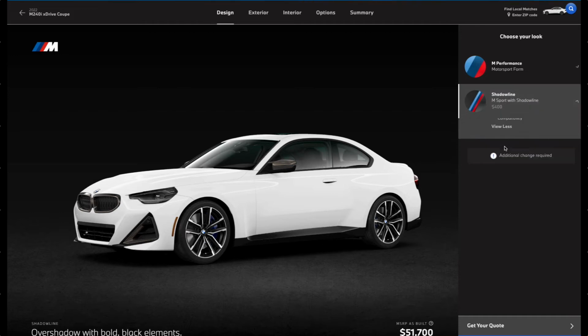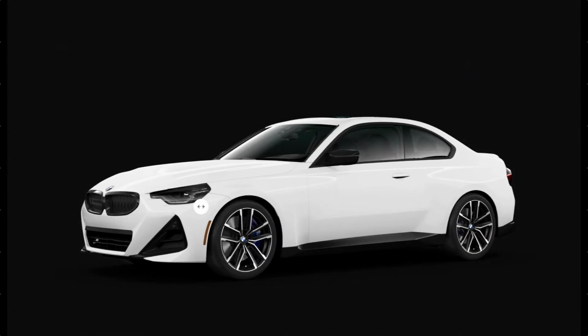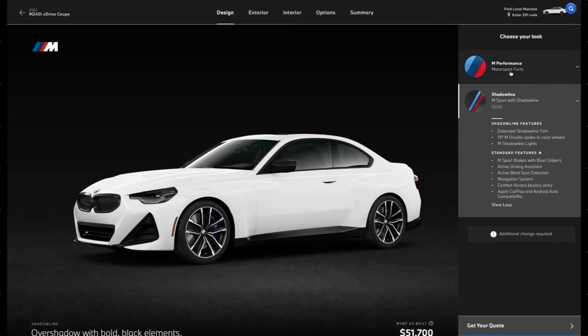Now, if you were to get the Shadowline, you black out everything basically. But depending on what color you get, I think it works with the chrome as well. So I'm gonna kind of jump the gun a little bit. I'm gonna go ahead and speak about my configuration all said and done.